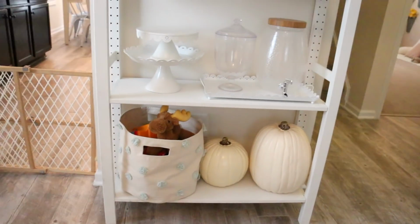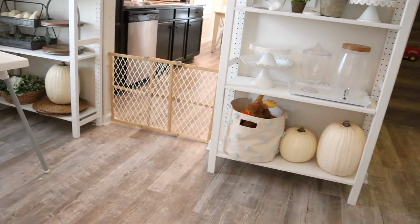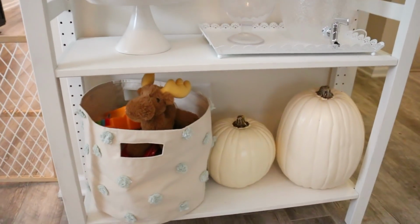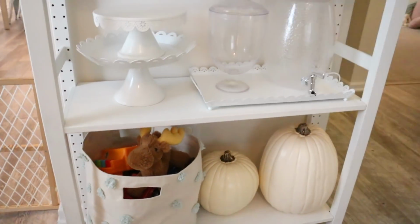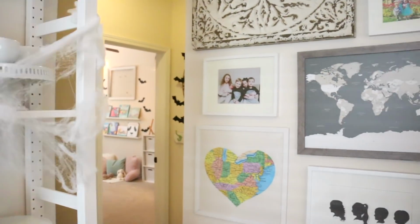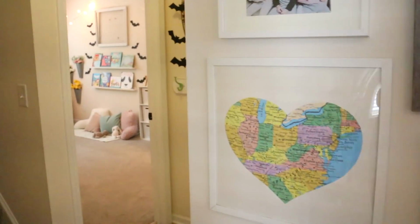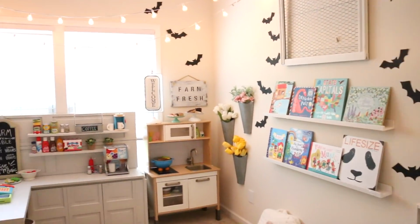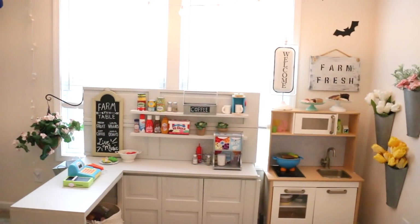I used to have decor on the bottom levels, but Hunter decided that he is taking over this level. So we have a little bin of toys for him. So that's really all we've done for Halloween decorations right now. And I'm good with that. I'm totally good with that. We've been in this house for 3 months and we're finally getting settled.